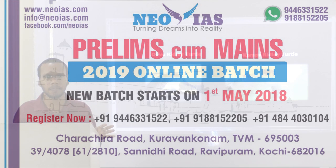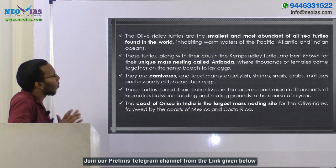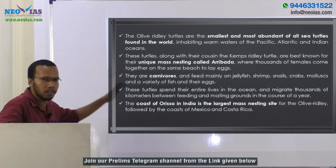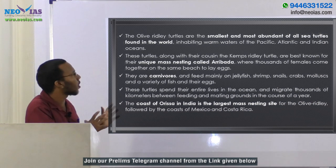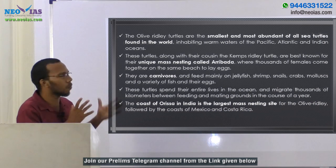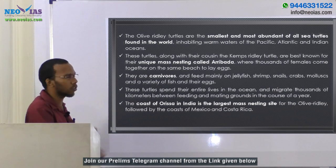So the first point regarding olive ridley turtle: the olive ridley turtles are the smallest and most abundant of all the sea turtles found in the world, inhabiting warm waters of Pacific, Atlantic and Indian Oceans. This statement is from the WWF site. The WWF says that olive ridley turtles are the smallest and most abundant of all the sea turtles found in the world, inhabiting the warm waters of the Pacific, Atlantic and Indian Oceans.